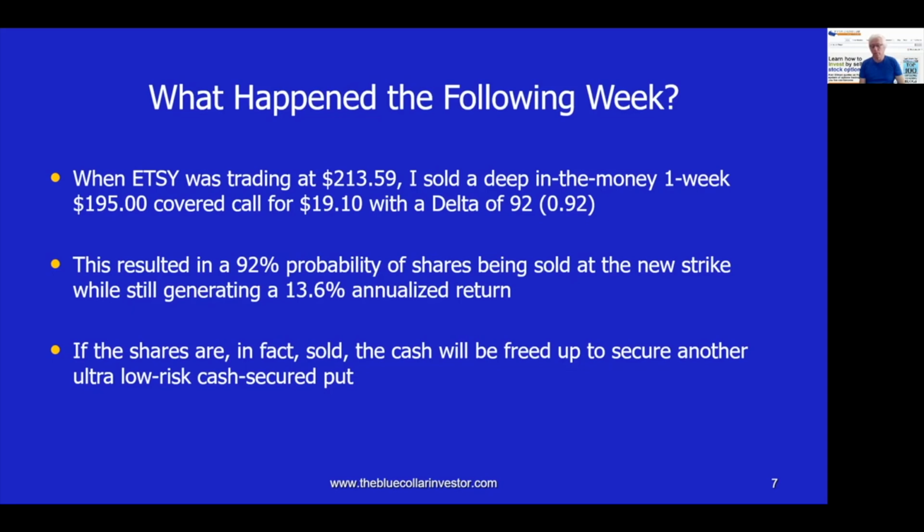There's a plus sign for delta stats because they are directly related to the price of the stock. Price goes up, delta goes up, and the value of the option also goes up. So in this particular case, a delta of 92 meant that there was a 92% chance of exercise, which is what I was looking to do. If not, I could just write another covered call the next week.